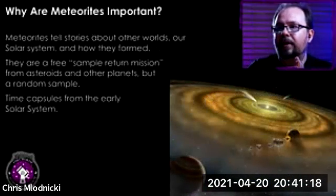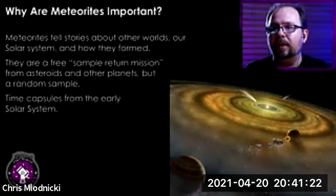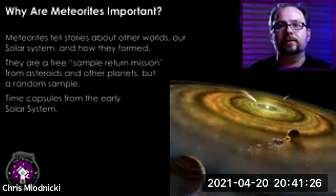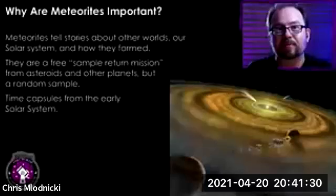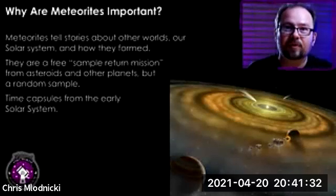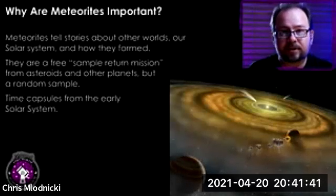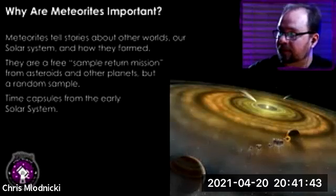So why are meteorites important? They tell us about other worlds, our solar system, and how the solar system and our planets formed. They're a free return sample mission from other planets, but it is a random sample. You get what you get, and you love what you get. That's it. So you don't get to choose what you get. You just pick something up and you hope for the best. And for the chondrites especially, they're time capsules from the early solar system.